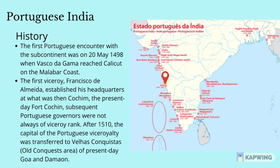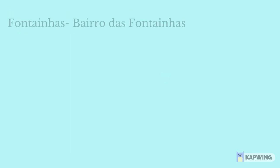Subsequent Portuguese governors were not always of viceroy rank. After 1510, the capital of the Portuguese viceroyalty was transferred to Velhas Conquistas, the Old Conquests area of present-day Goa, and Damau, that is Daman and Diu.